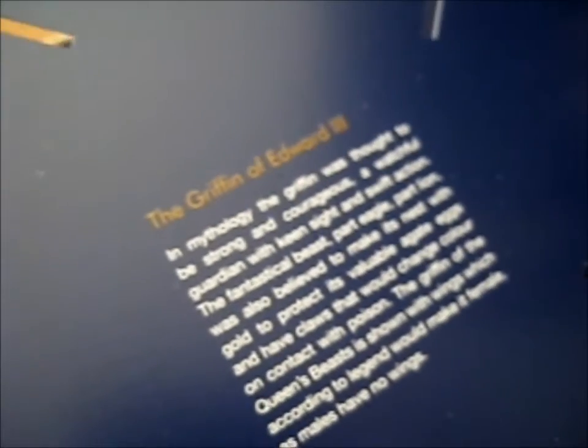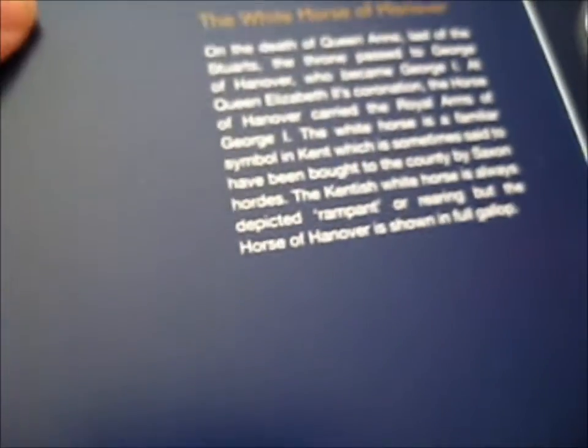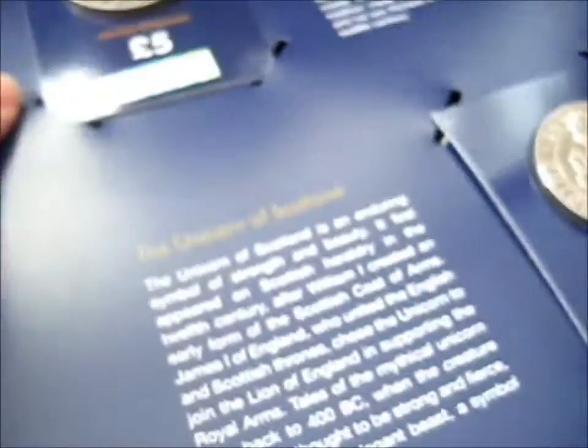Very, very nice. So the last two I'm still needing are the White Greyhound of Richmond and the Griffin of Edward III. Then I'll be officially complete, because it's got 2, 4, 6, 8, 10. Were there only 10 Queen Beasts? For some reason I thought there were more than 10. I don't know. But anyway, that's that.